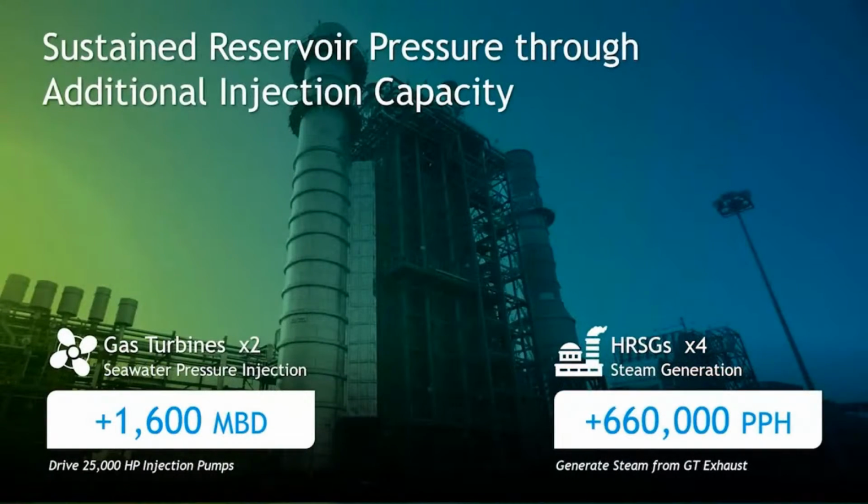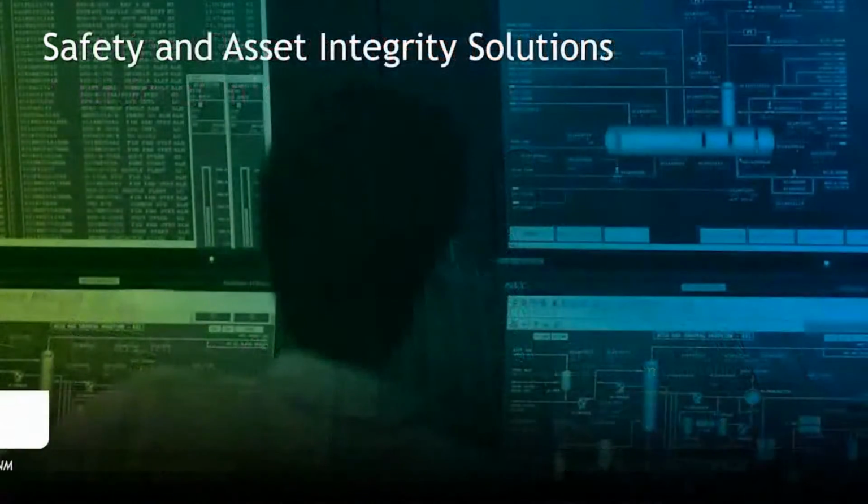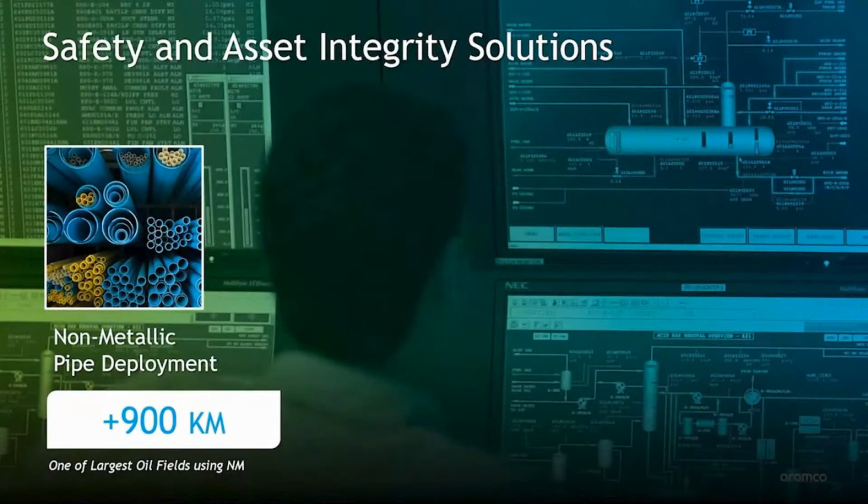In parallel to the expansion of oil production, seawater injection capacity was increased through the installation of 2 gas turbine injection pumps that will enhance reservoir recovery, while 4 heat recovery steam generators utilize exhaust flow gas from the turbines to produce required steam.